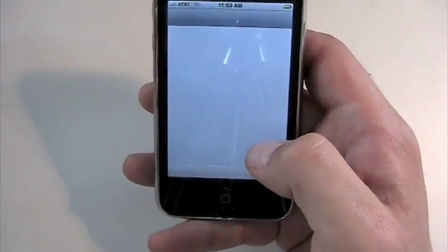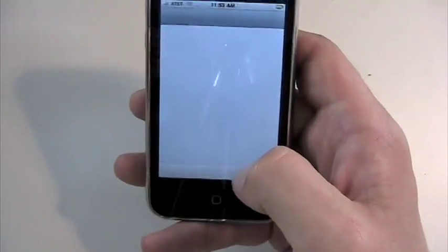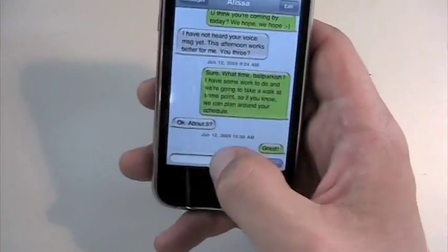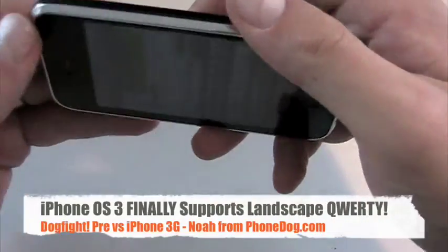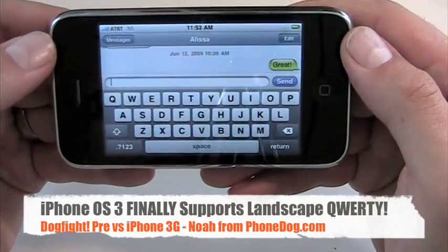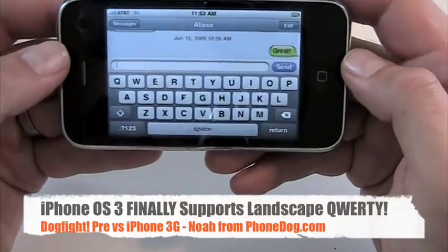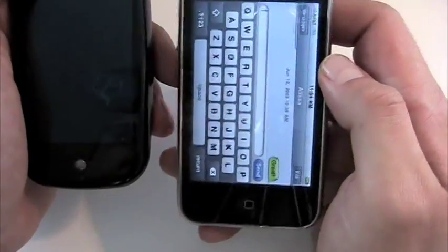Also, a big deal with the iPhone OS 3.0 is the landscape keyboard that I mentioned, which is something they should have had a while ago. They didn't, but now, when you're in a messaging app, you can rock the sideways keyboard, which for me is a big deal. I prefer typing this way. So there you go. There's a look at the devices, the hardware, and the OS and everything.